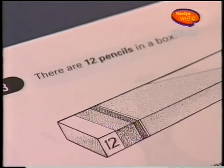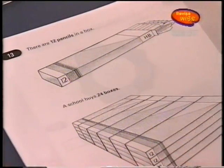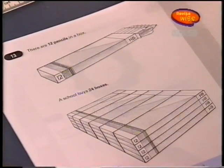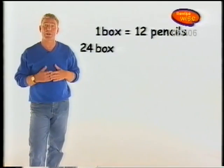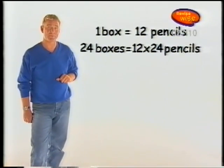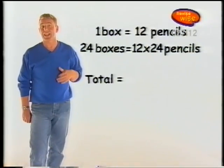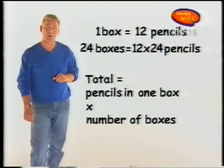Look at this question. There are 12 pencils in a box. A school buys 24 boxes. How many pencils does the school buy? In our program on problem solving, we worked out that if there are 12 pencils in one box, then in 24 boxes, there are 24 times 12 pencils altogether. The total number of pencils is the number of pencils in one box multiplied by the number of boxes.